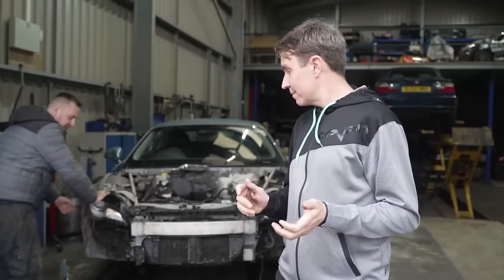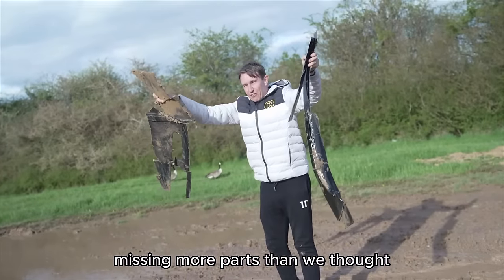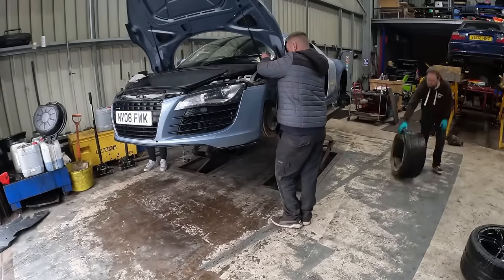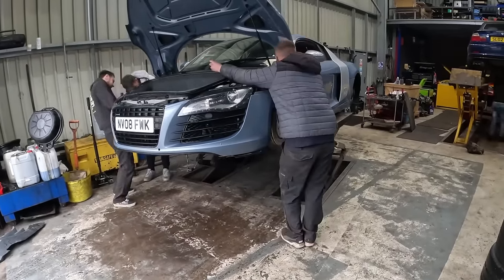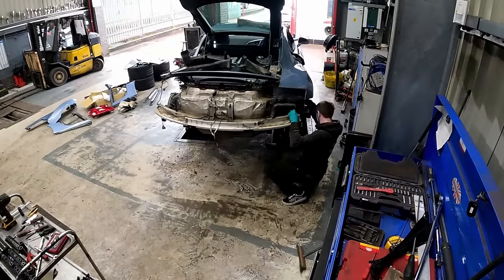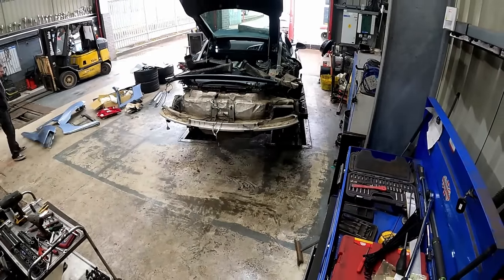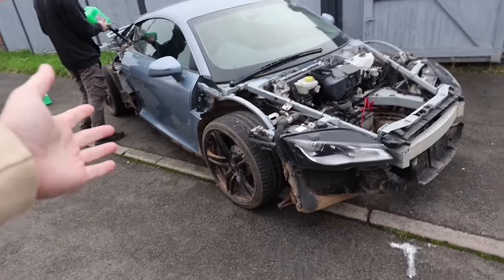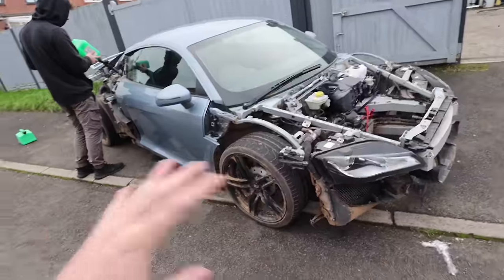And then we're missing more parts than we thought. So it's pretty obvious this car has not had an easy life. Mark bought it and very quickly got to stripping it and rallying it, but his dream was always to jump it. Now luckily, I've managed to get in there before he did that to it, and I'm here to save it and bring it back to life. And that is why it's currently in this state.